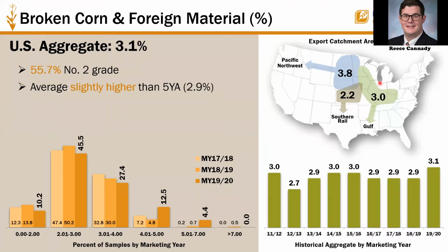And then when we look at our Gulf area and our Southern Rail area, that's number 2 corn. So we were able to make grade for a lot of the number 2 shipments that come out of this region here in Southern Rail and Gulf. Again, it's a testament to our elevator operators throughout the U.S. that we're able to manage this, and we're able to get acceptable grain going through the export channels.